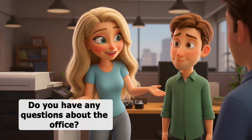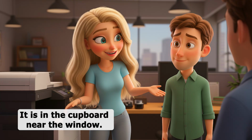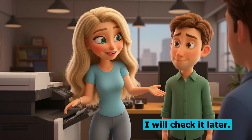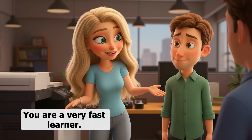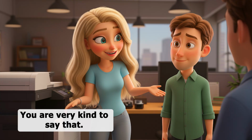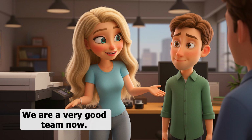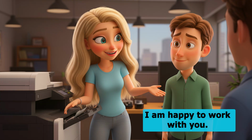Do you have any questions about the office? Where can I find more white paper? It is in the cupboard near the window. Thank you. I will check it later. You are a very fast learner. I have a very good teacher. You are very kind to say that. It is the truth, Mia. You are great. We are a very good team now. I am happy to work with you.